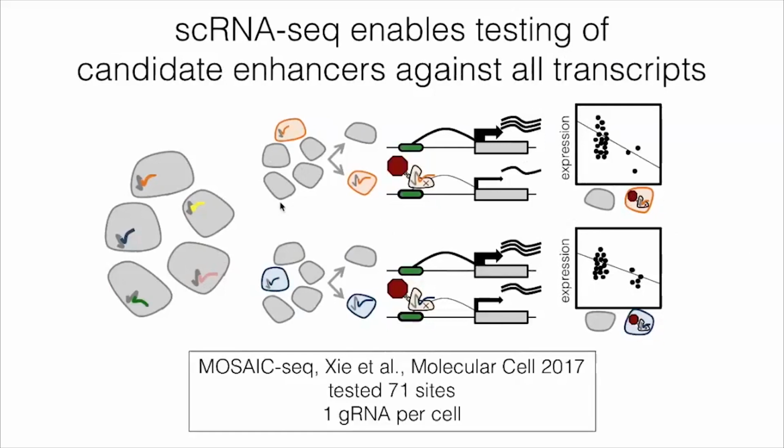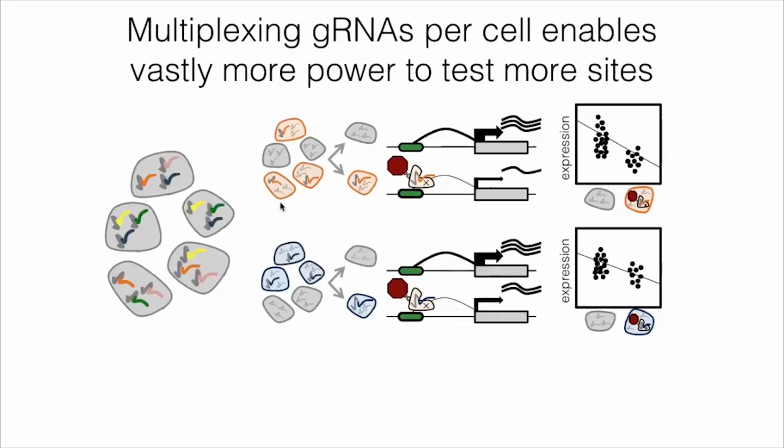A method was published like this back in 2017, but they delivered just one guide RNA per cell, and so they tested 71 sites, and so they were limited by power somewhat. We were hoping to increase the power and throughput of such a setup by multiplexing the guide RNAs per cell, similar to how variants are multiplexed within a person, you could say. So that's just what we did.